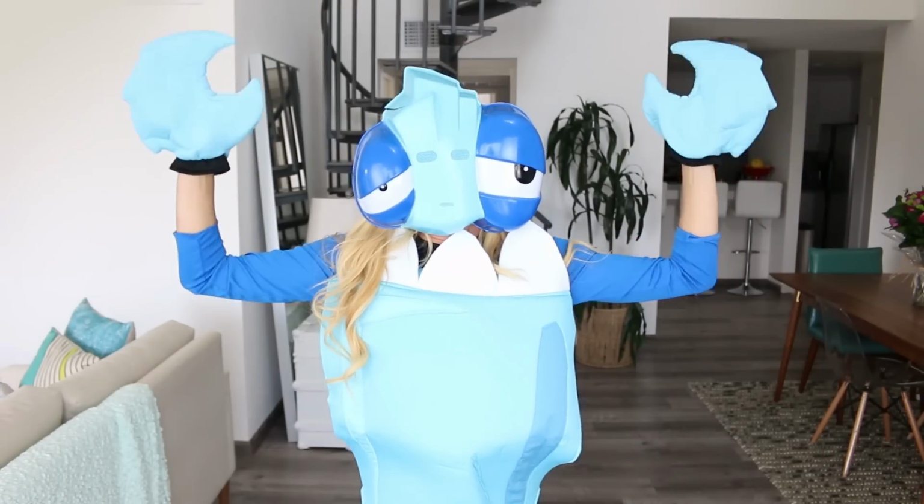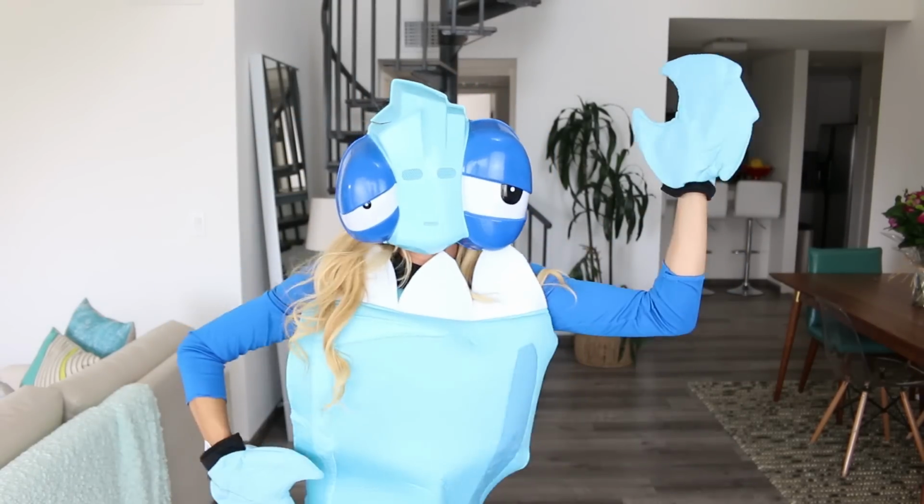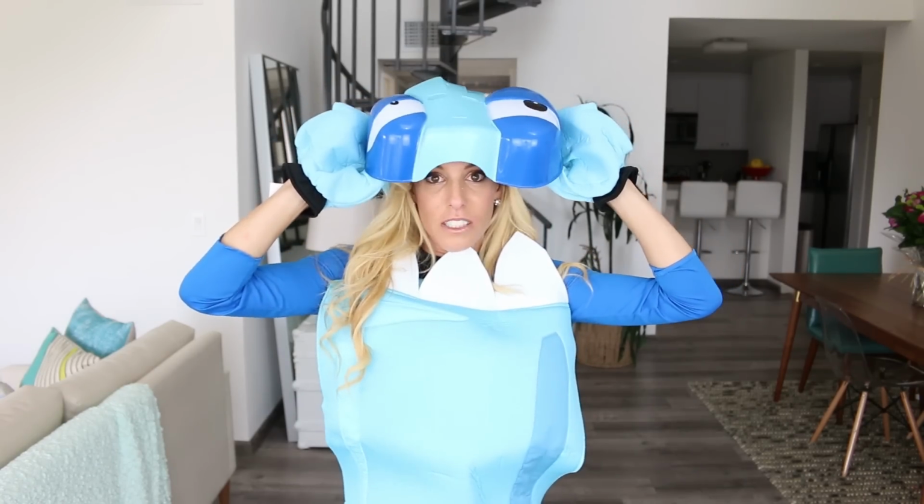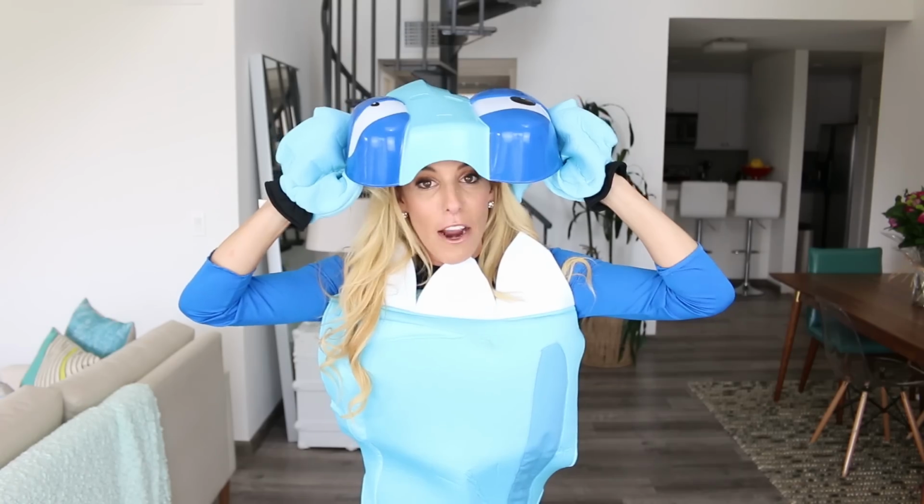Moving on to this final one, which I'm really excited about, and I'm gonna switch it up a little, so let's do it. I'm changing it up for this last outfit. I am a Mixel. You guys are gonna have to guess which of these costumes is the $1 costume and which one is the $50 costume. And you guys are gonna get to compare at the same time.